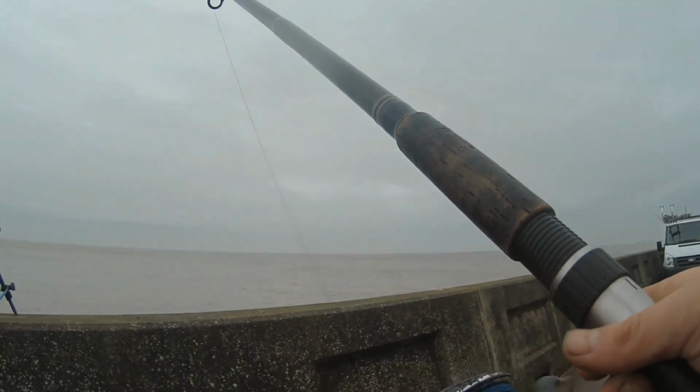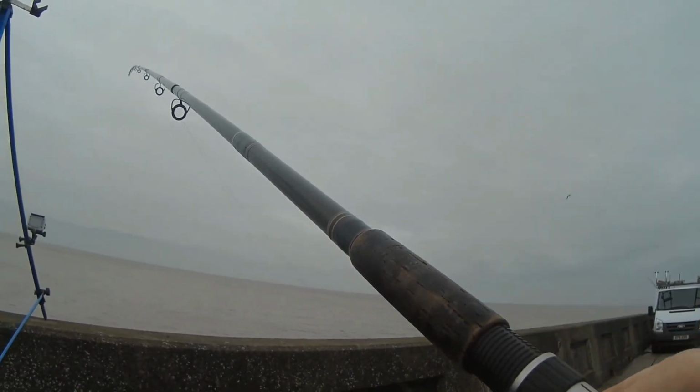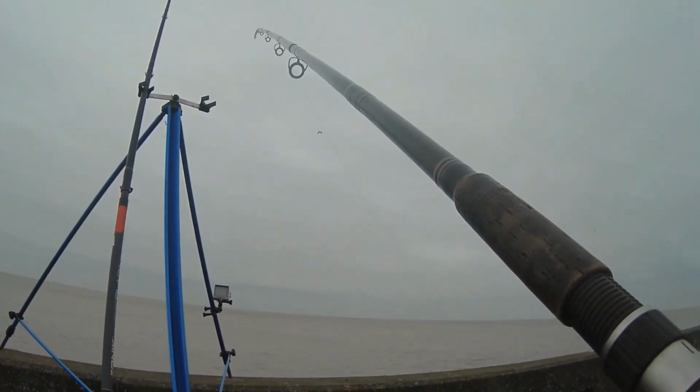And there you go, I'm into another fish, bringing that one in. Now this fish, just like the rest, was taken on that fresh worm. In fact, that was the only bait I used all day. Normally I will have something else with me, but today I was quite confident in the bait that I had.